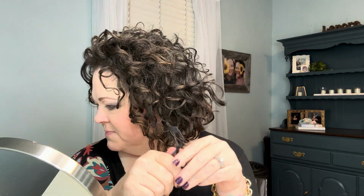Always curl your lashes. Always, always. Even if the only makeup you're doing is throw on, curl your lashes, throw on some mascara, do some lip gloss, do some tinted sunscreen or tinted moisturizer.